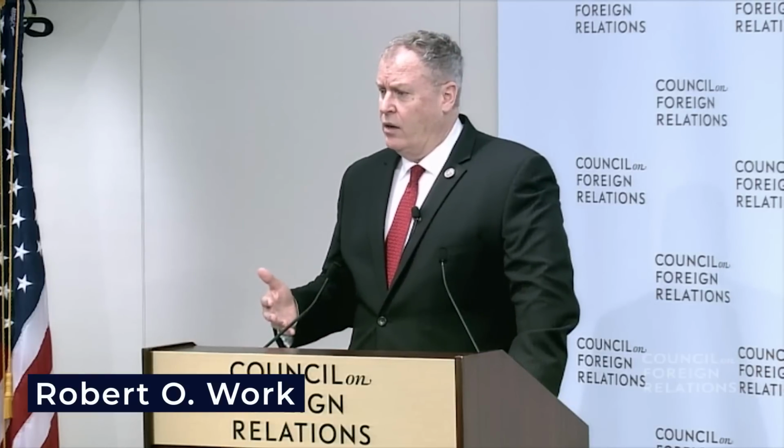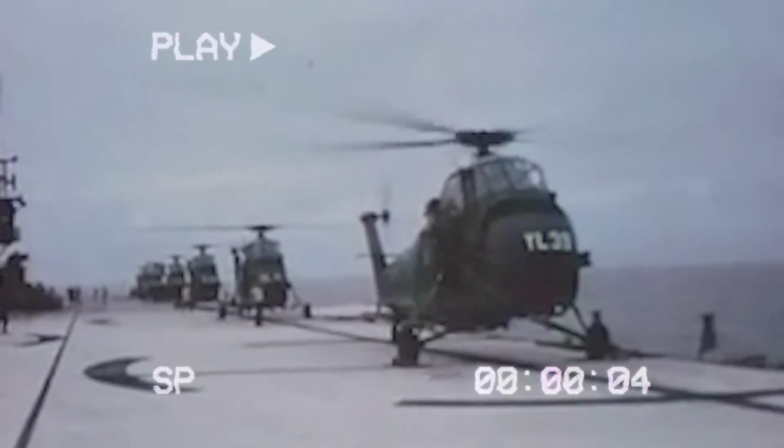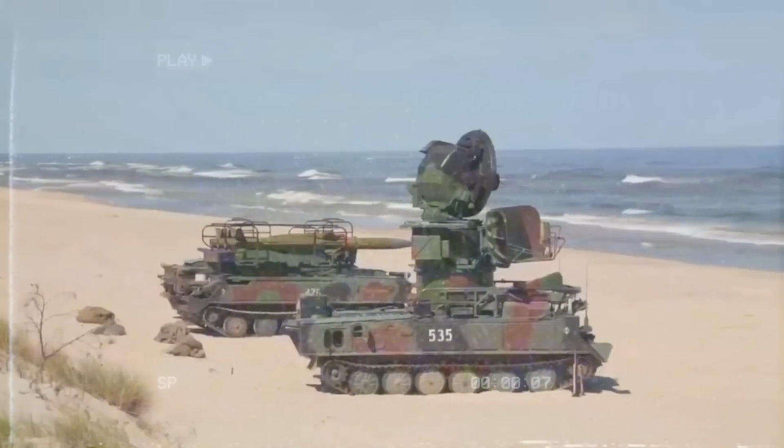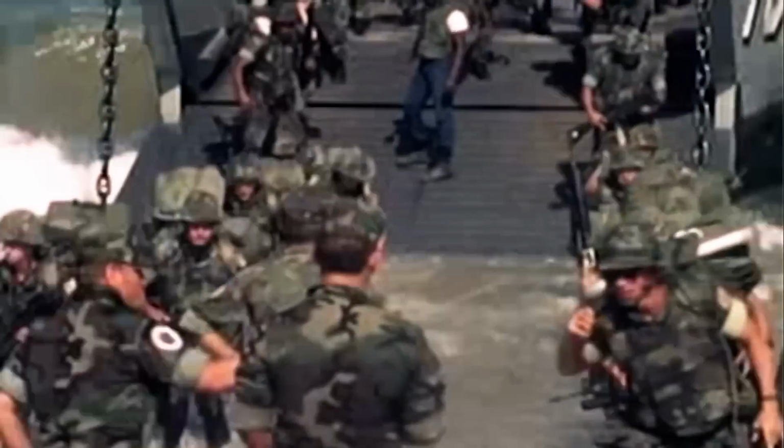Before becoming the Undersecretary of the Navy, Robert O. Work questioned the effectiveness of amphibious warfare ships without a well deck. He pointed to the late 1970s when helicopters from landing platform helicopter ships were vulnerable to enemy anti-aircraft systems off Lebanon's coast, necessitating the use of ships with well decks to move Marines ashore.